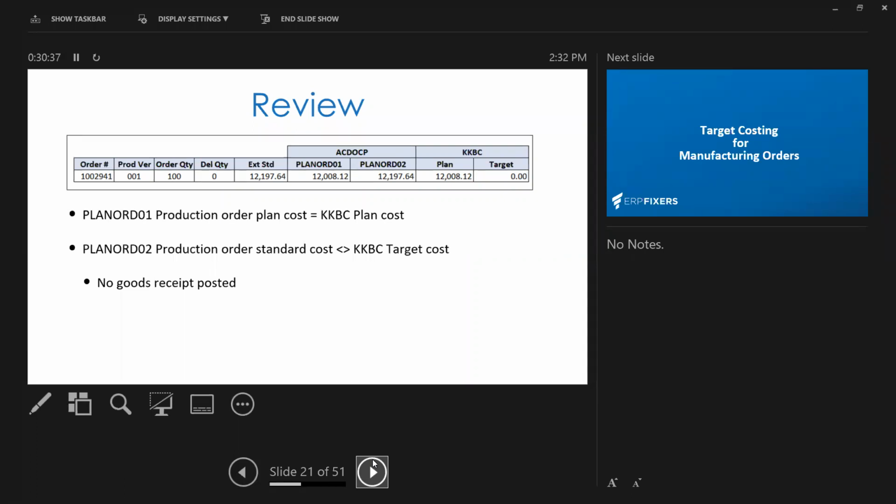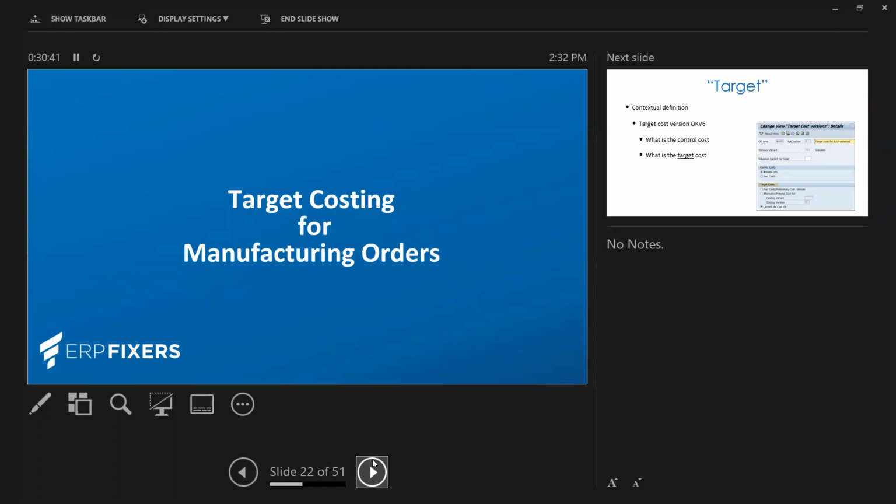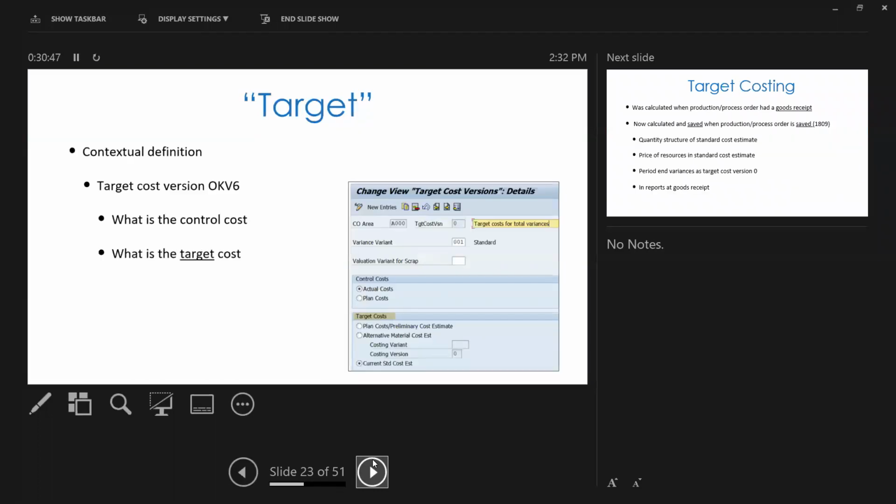So let's take a look at this magical target cost. Now, I have sort of a disclaimer here about the use of the word target. You have to take the meaning of the word within the context of the component. Target cost means something different in cost center accounting as compared to order accounting. So it's a contextual definition. Target cost versions are defined in customizing under the period and close activities for orders. So when we say target, we need to know which target cost version we're talking about.